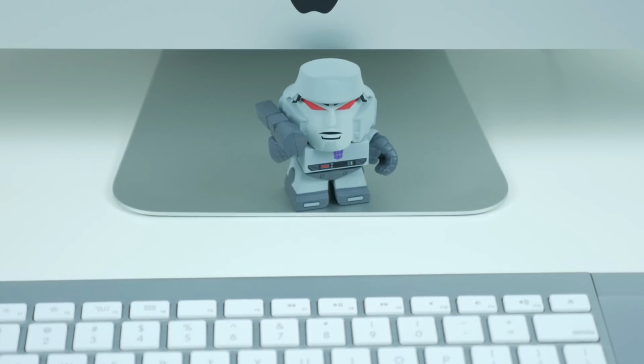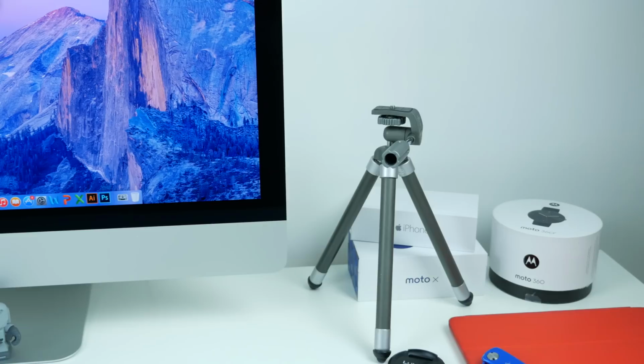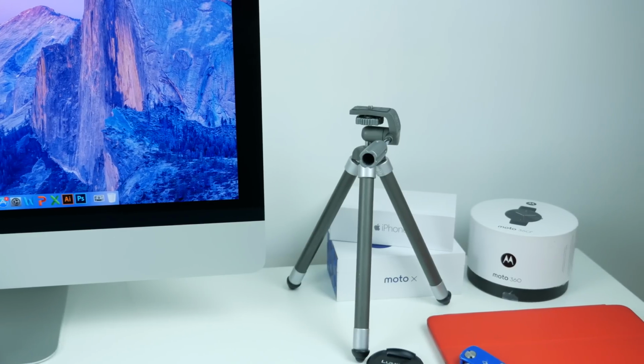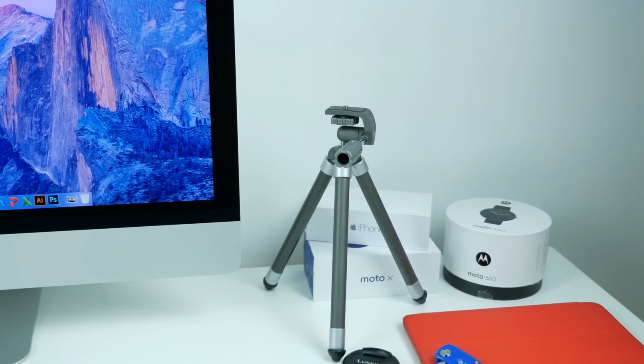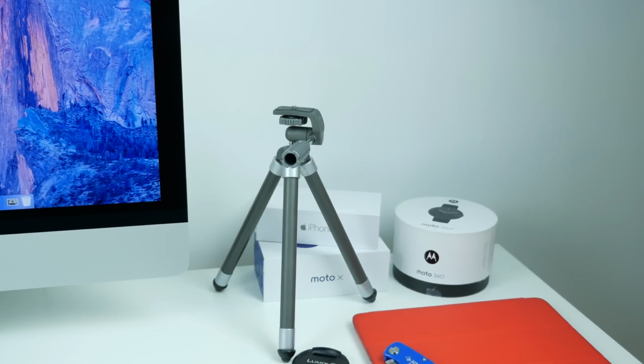And of course, we have Megatron keeping an eye on everything, making sure I don't get up to too much trouble. On the right side of my desk, we've got a couple devices that I've been using recently, as well as my desk tripod for that different angle shot.